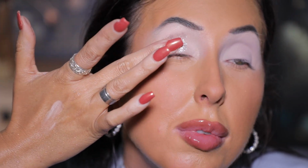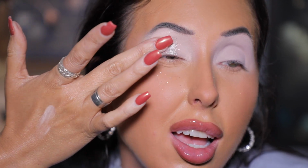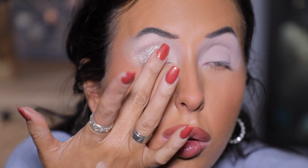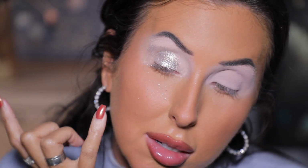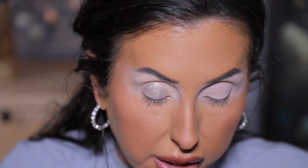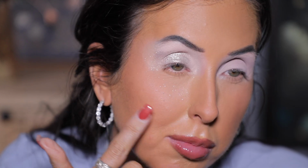Oh, I'm getting so much fallout with that shade. Wow. Fallout doesn't bother me too much. I usually just wipe it away. And maybe I just went in too hard when I picked it up on my finger, because wow, that was a ton. But that could have been user error. I'll reserve judgment until I've used that shade a few more times.